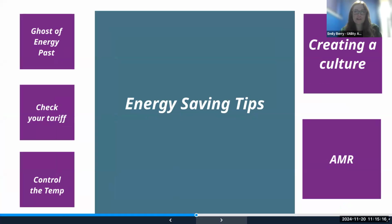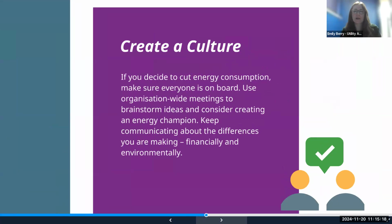So when we talk about energy saving tips at Utility Aid, we often talk about creating a culture. And this step is actually really important. If you decide to make cuts to your energy consumption, you need to make sure that everybody that uses the building is on board. Try having organizational wide meetings to talk about different ideas, keep communicating about the differences you're making by people changing their behaviors and how much of an impact that's having both financially and also environmentally.